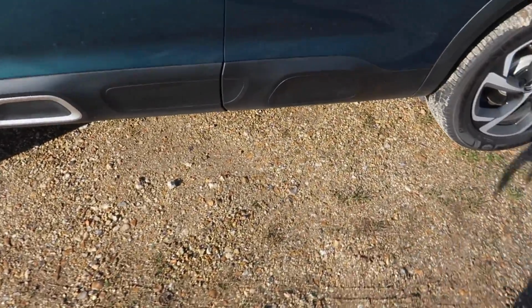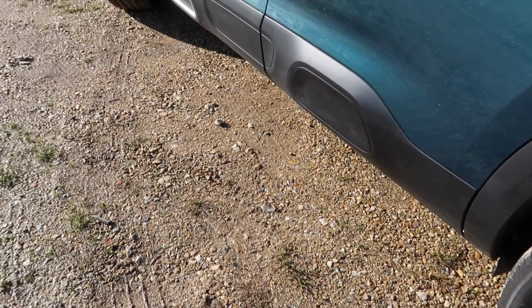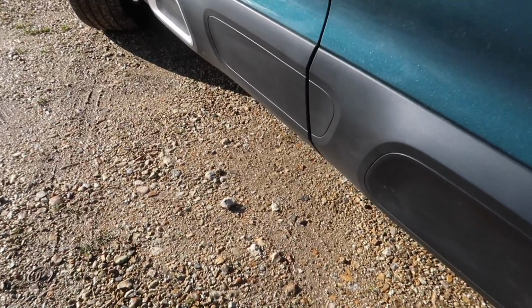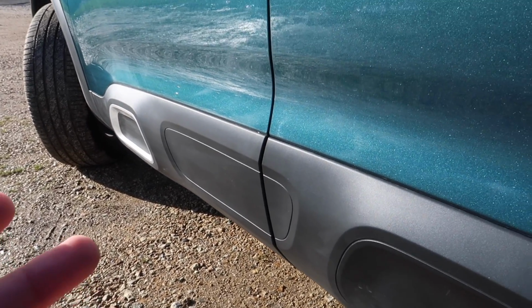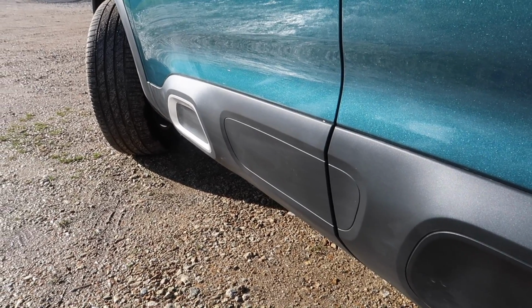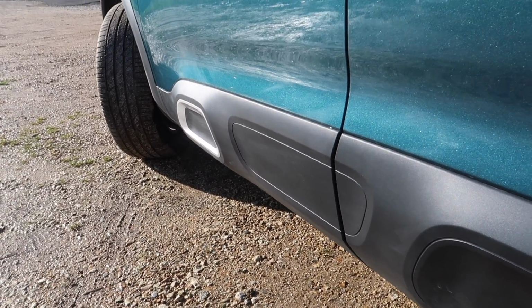You also get Citroen's famous air bump panels as well. If you are unaware of what these panels do, it's basically to give the car a bit of extra protection. So let's say you park in a car park and someone flings their door open and it happens to hit the car, these air bump panels should protect the car from any dings, scrapes or scratches. And it works the other way, so if you happen to open your door a little bit too fast and you knock someone's car, hopefully you won't do any damage.